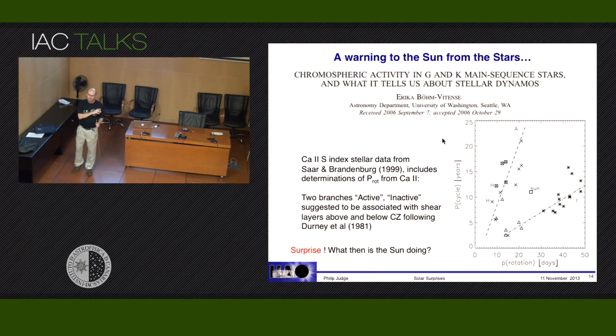Now, this is a fairly small population, but the statistical difference between these two branches is enormous. There's no way around it. The probability of those being drawn from the same distribution is nil, 10 to the minus 30 or something. And the sun is set squarely in the middle. So this is another pet peeve of mine: we should never, ever consider looking at the sun alone.